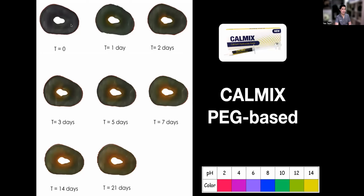And we found that as time went on, after 1 week, you see a little bit of a change in the inner dentine. After 2 weeks, it gets a little bit more profound, spreading out to the outer dentine. And at about 3 weeks, it sort of stabilizes. So it gives you a very good disinfection effect in the inner dentine, which is what we want. That's where the bacteria is. But at the same time, we're also penetrating out.